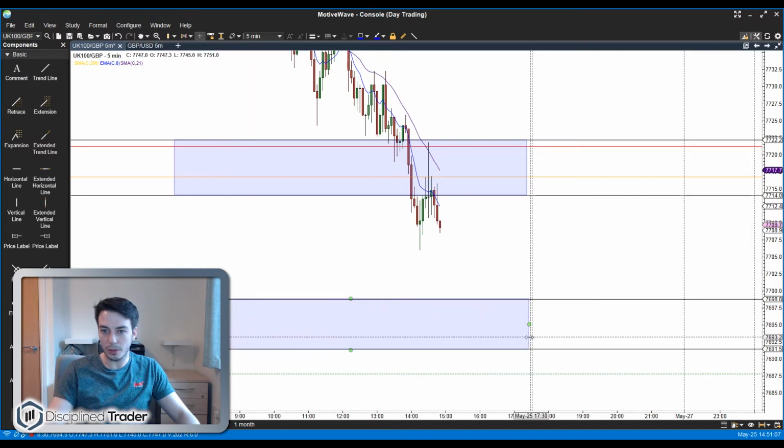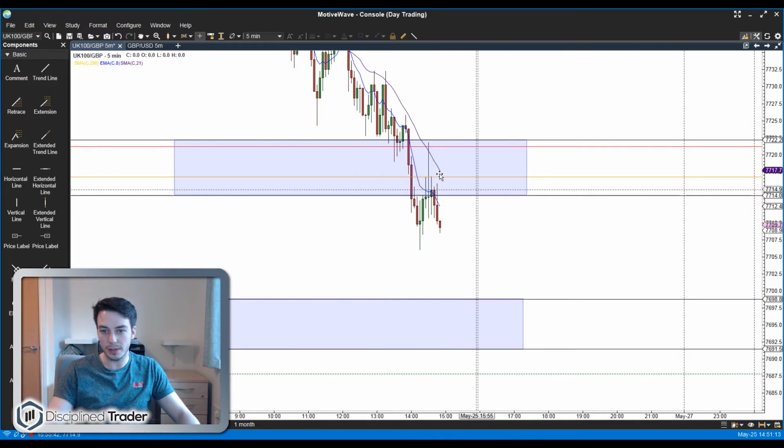Down to this blue box down here. The stop as usual will just be a couple of points above the signal candle, so I will put the take profit in just above, probably around the 700 level, and like I said, the stop loss will be just a few points above there, and we'll see how this one runs.